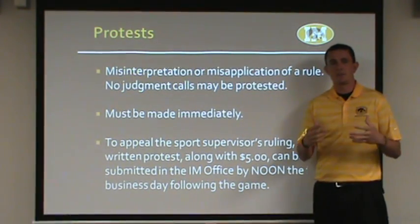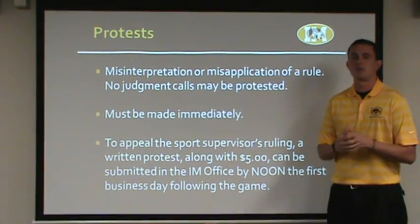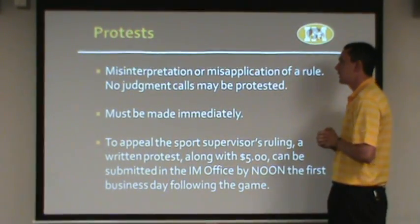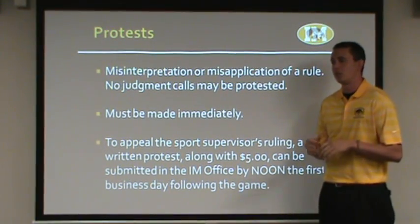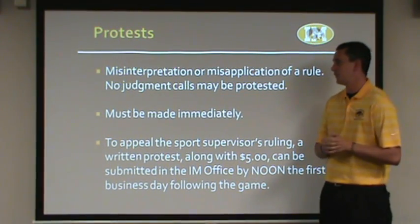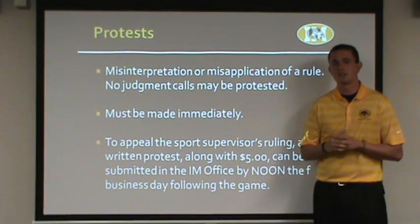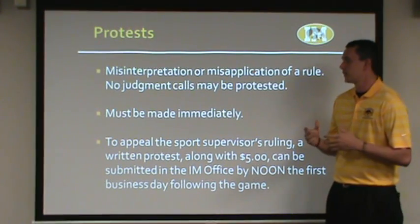Protests. If something happens out there, a misapplication of a rule, so you're up to bat and you start with a 2 balls and 2 strikes count instead of a 1 ball 1 strike count, you can protest that. Misinterpretation or misapplication of a rule can be protested. Judgment calls cannot be protested. So out or safe at first base, that is not something that can be protested. It's up to the judgment of the official. If you wish to protest something, you must call a timeout immediately, make known to the officials that you would like to protest. The official will get an intramural site supervisor over to make a ruling.